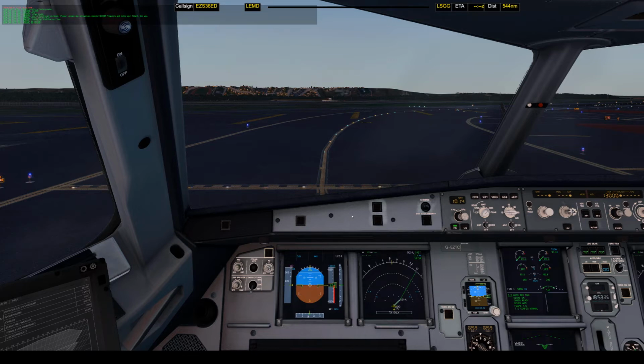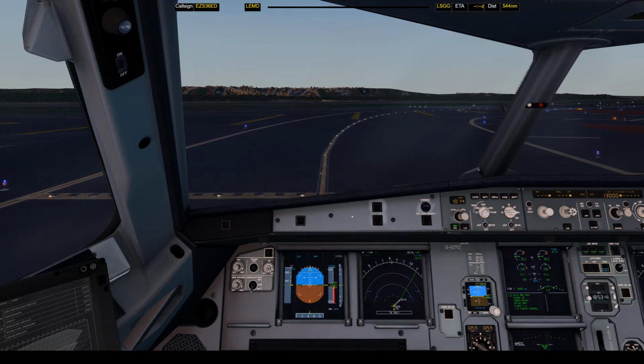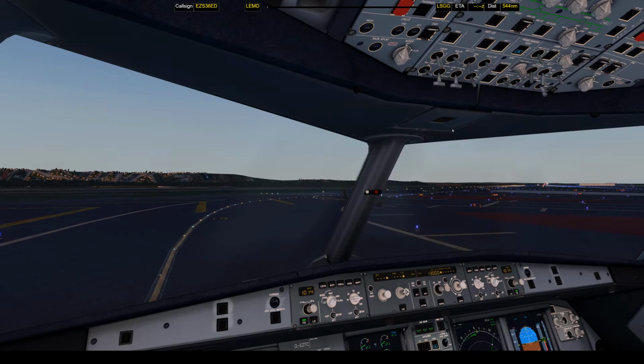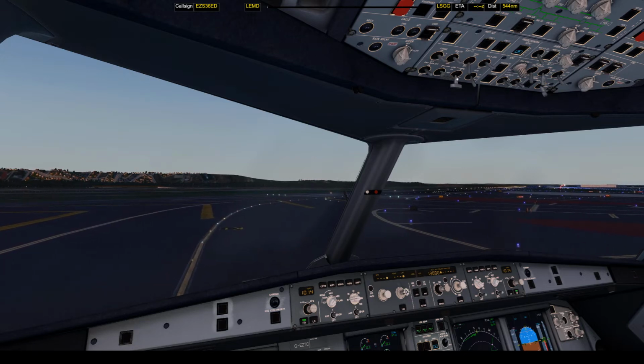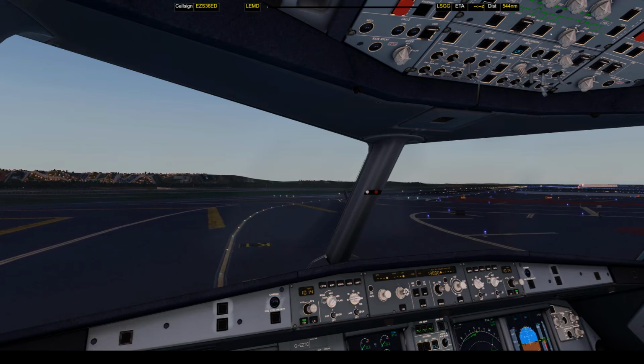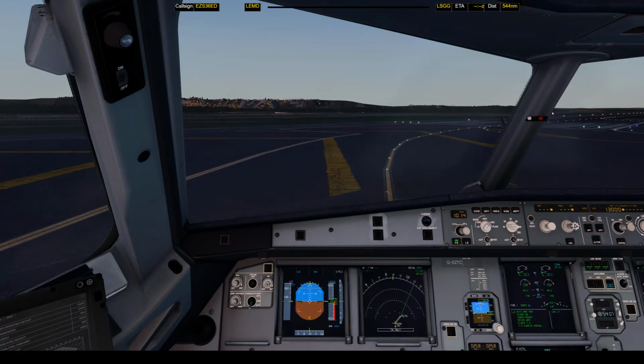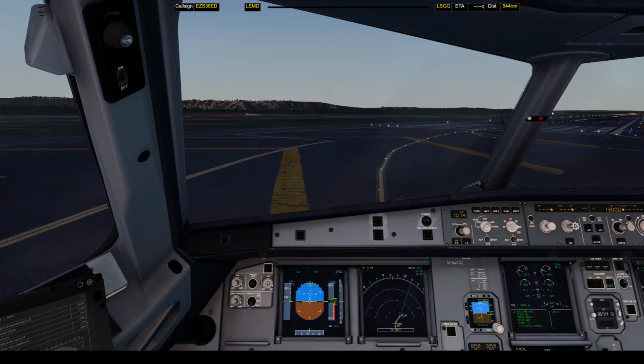Madrid radar, Top Swiss 36 Echo Delta, holding point Kilo 1. Top Swiss 36 Echo Delta, wind 190 degrees, 7 knots, cleared for takeoff runway 14 left. Cleared for takeoff for Top Swiss 36 Echo Delta.